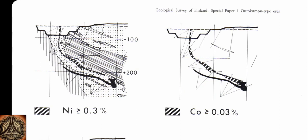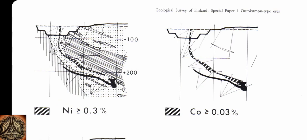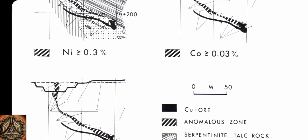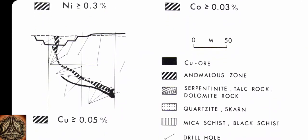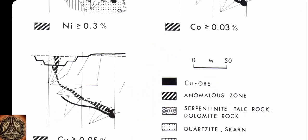Look at that. Where you have these striped lines here, we have nickel or cobalt. Serpentinite, talc rock, dolomite rock. Which is up here. No, it didn't draw. But the anomalous zone. Copper ore is the black one.